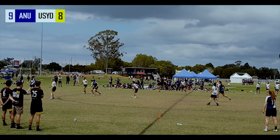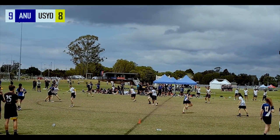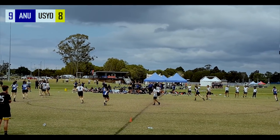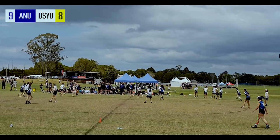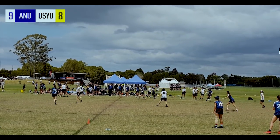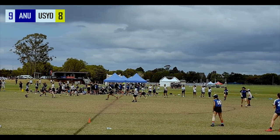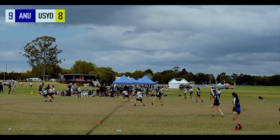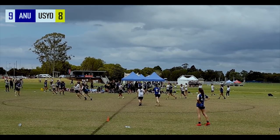Handlers from ANU looking composed. USYD putting up a very, very strong fight. Big reset, lovely throw there by number 19. Throw up the line there. So a little reset there to that main handler. And a little shutting down that.